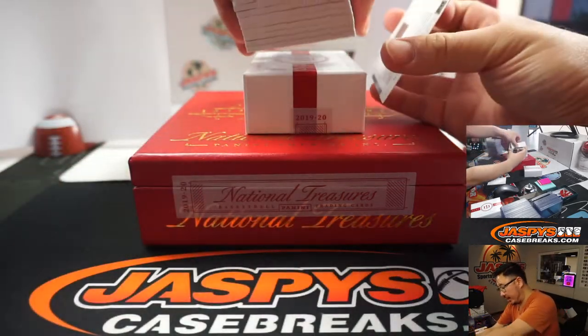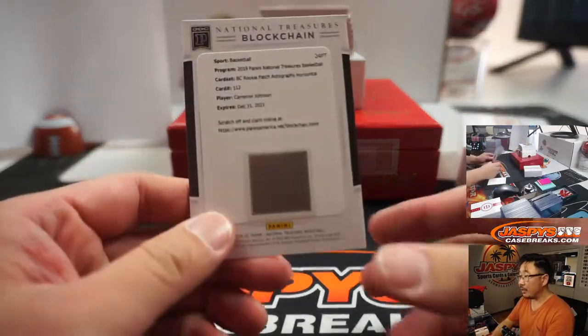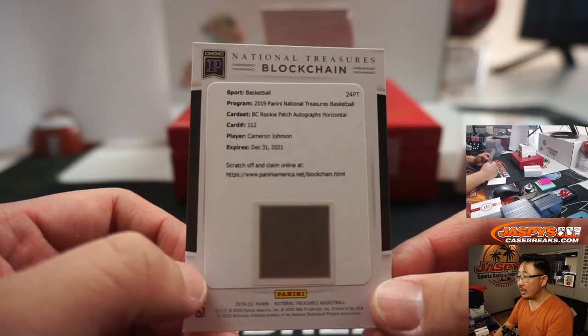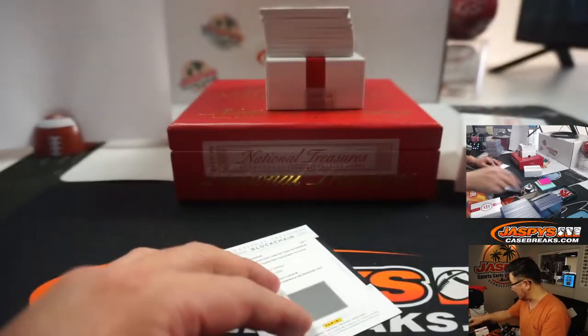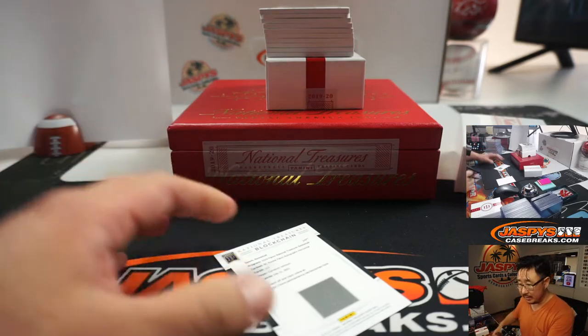There's that blockchain card on the bottom. And that blockchain will be Cameron Johnson. Rookie patch autographs horizontal for the Suns. Believe it or not, there is some sneaky value in these blockchain cards. That'll be for Josh Wilson and the Suns.